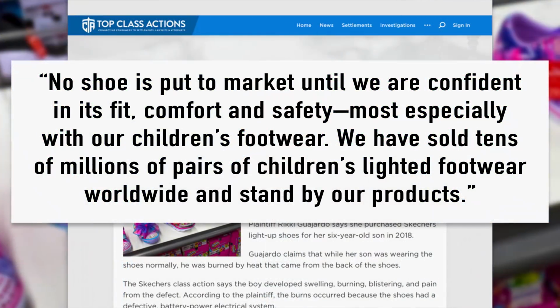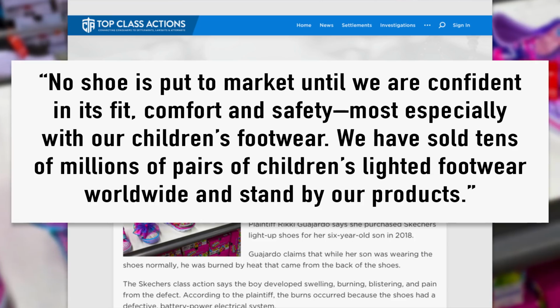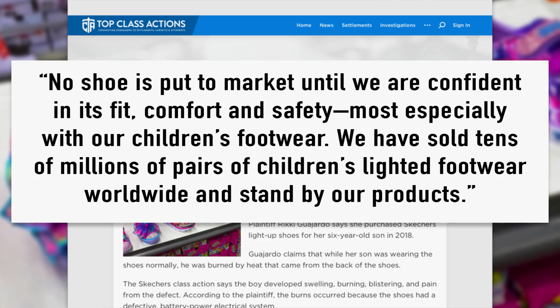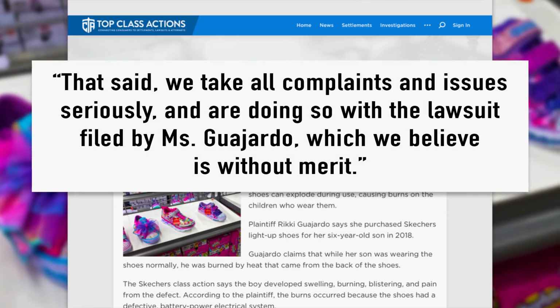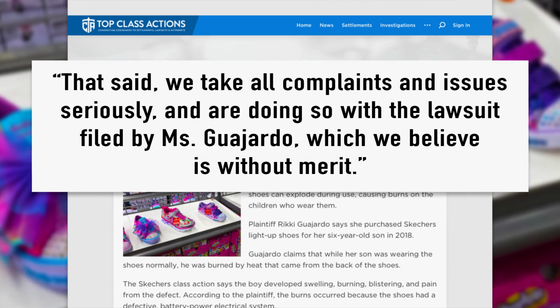We've already received a reply. Skechers is really on top of it in their PR. We've received a reply from a Skechers spokesperson that says, "No shoe is put to market until we are confident in its fit, comfort, and safety, most especially our children's footwear. We have sold tens of millions of pairs of children's lighted footwear worldwide and stand by our products. That said, we take all complaints and issues seriously and are doing so with the lawsuit filed by Ms."